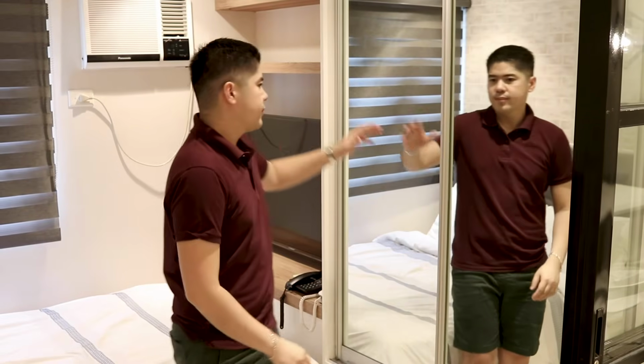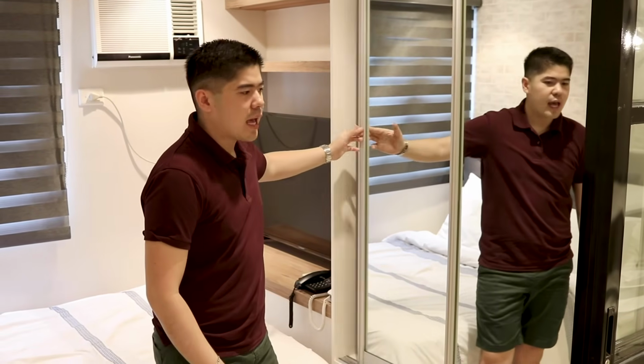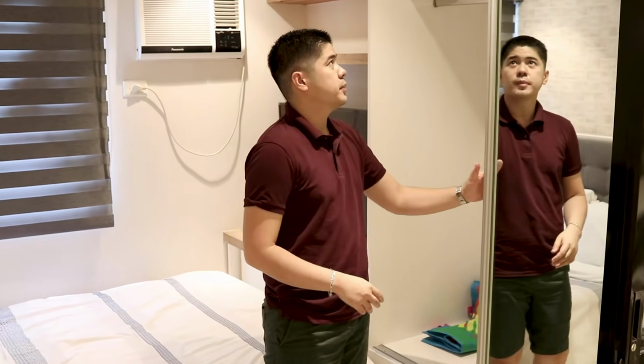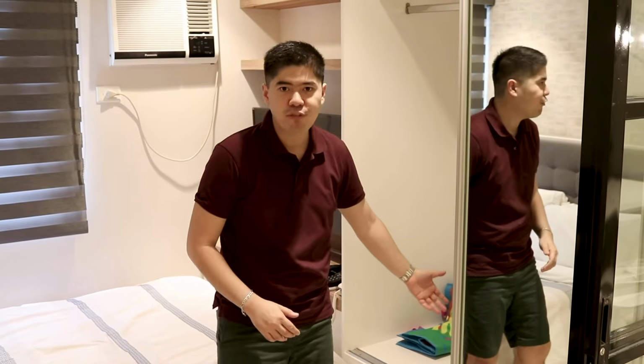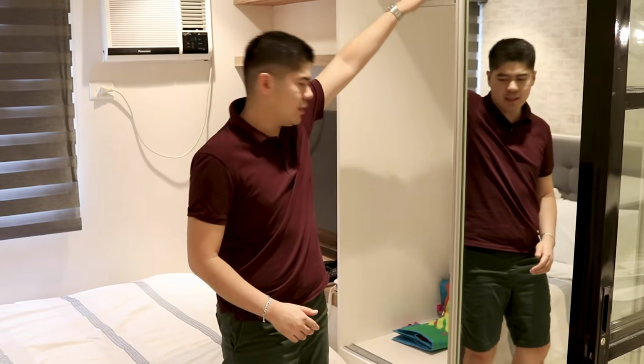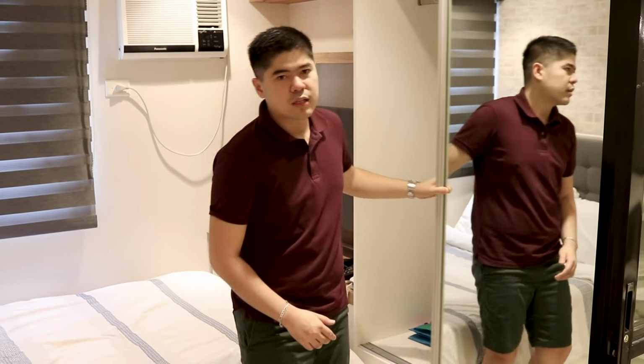on the opposite direction. So the closet is not that big because the target market for this unit are people who probably stays here Monday to Friday and they probably go home to their families during weekend. So, hindi talaga ganun kalaki yung space. So, inside this closet, there's a safe and then divider lang sa taas to put your additional beddings or things that you don't actually use.